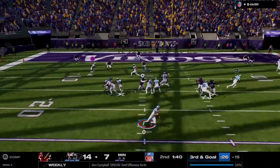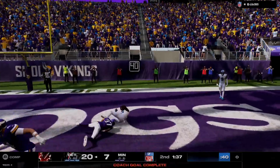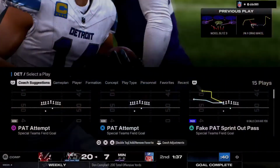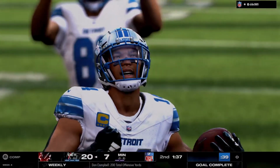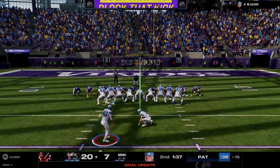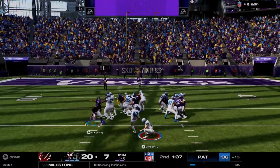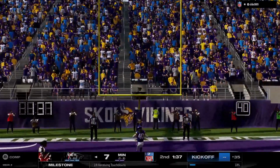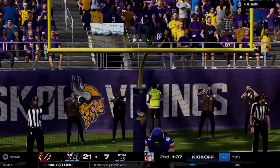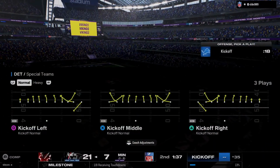On 3rd and goal, Goff. Catch is made in close. Touchdown, Detroit. So, Brock, this offense looking sharp here in the first half as they extend their lead. You know, when things are going well, sometimes you really just get into a groove. And this is a unit that's putting the pieces together. That one splits the uprights, and the Lions double their lead to 14.